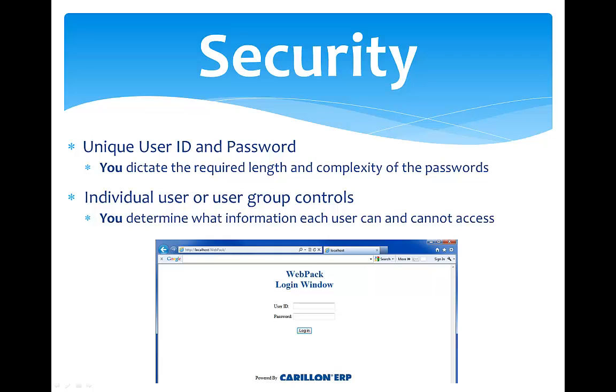When users want to access their authorized windows, they will have to sign in using a unique user ID and password. The user IDs are generated by the Carillon ERP system. However, we know that every business has different standards and regulations for security. For this reason, we let you decide the length and complexity of the passwords. Your passwords can be as short as one character or as long and as complex as 30 characters with letters, numbers, and special characters. Additionally, you determine what windows and information each user can and cannot access. This can be done on an individual user or user group level.